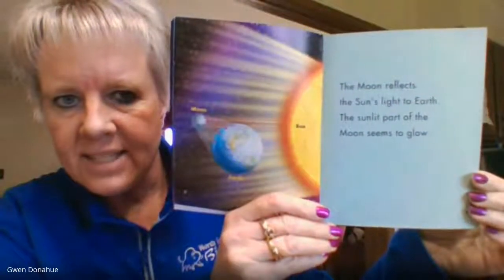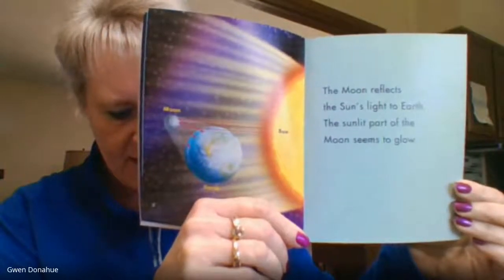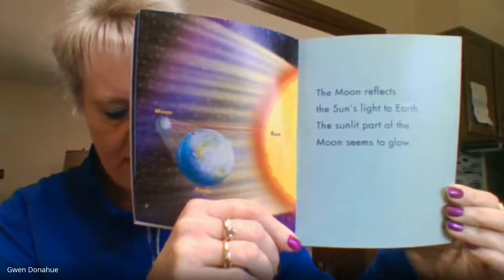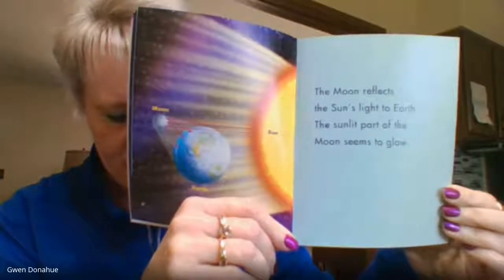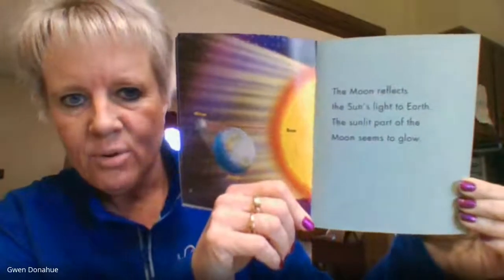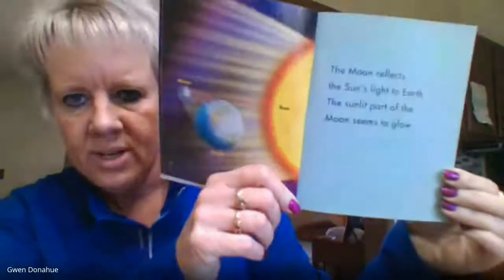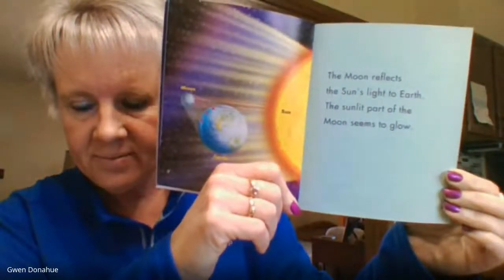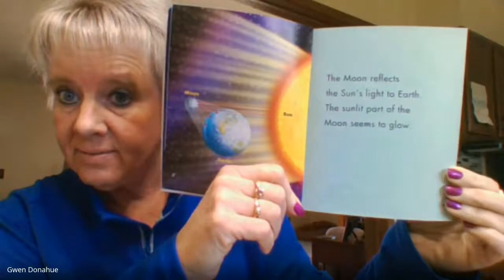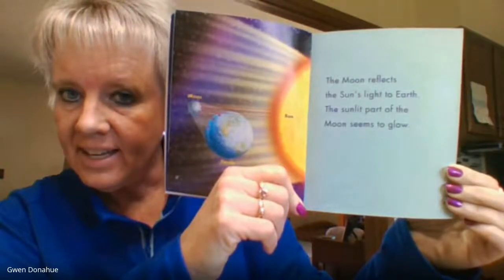The moon reflects the sun's light to Earth. Reflects means it reflects the sunlight to Earth. It means that it glows with the light from the sun so that it can be seen from the Earth. So it's reflecting it. The moon reflects the sun's light to Earth. The sunlight part of the moon seems to glow. So, does the moon make its own light? It said it reflects the light.